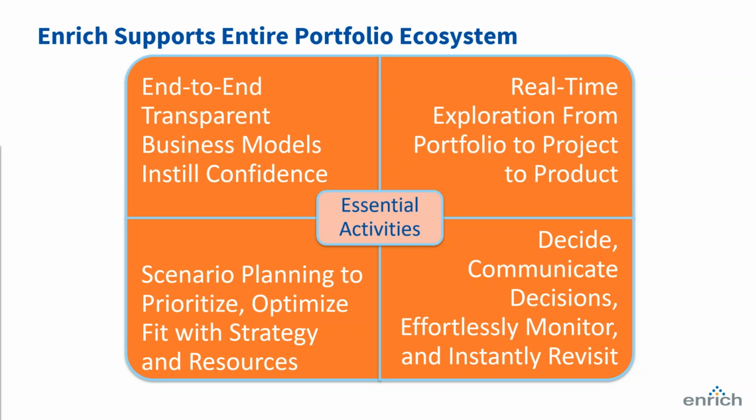Now that we've looked at these essential activities, I think it's clear to see how, with support in each of these activities and the ability to do all these activities in a confident way, you can really create a competitive advantage with portfolio management. We're going to look now at some of the excuses that we've heard from folks in the industry about why portfolio management just isn't something that they can do.